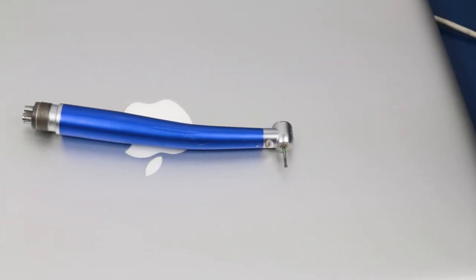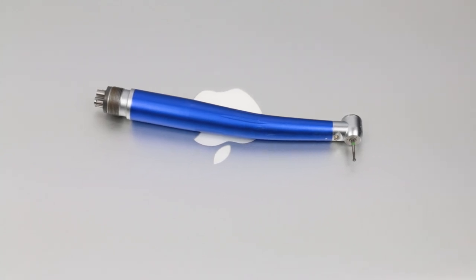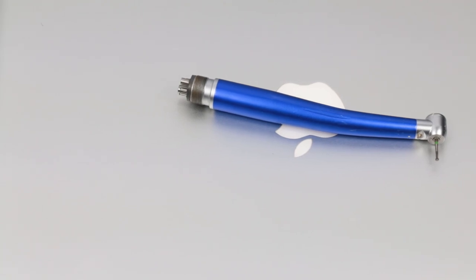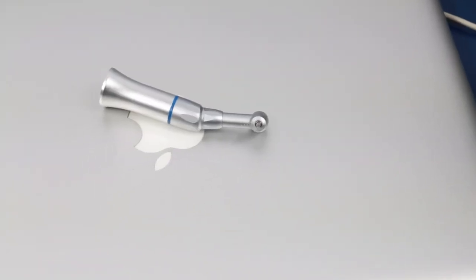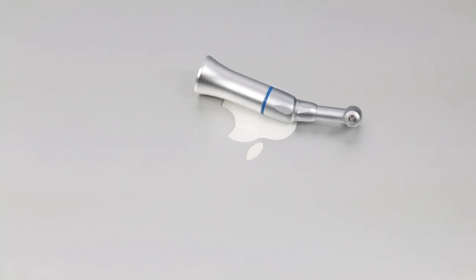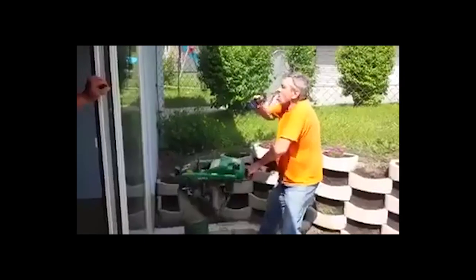This instrument is called a high speed handpiece and it runs at 300,000 RPMs. Most of the people are scared of this like we are scared of gulags. This one is called a low speed handpiece and it runs at 30,000 RPMs. It is that instrument that shakes everything inside you.